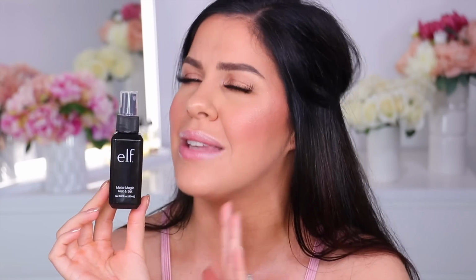All right, next up I have this one by e.l.f. This is the e.l.f. Matte Magic Mist and Set. Initially I wasn't too sure of this one, but after using it over an extended period of time, I do have to say that I really like it, and especially for the price, it is insanely affordable. This one I guess is very similar to the NYX matte spray. It definitely holds your makeup in place.